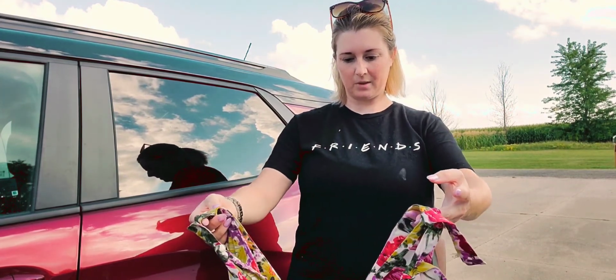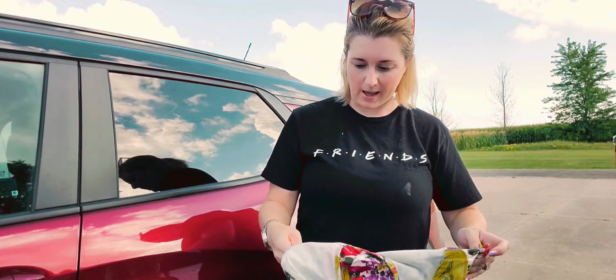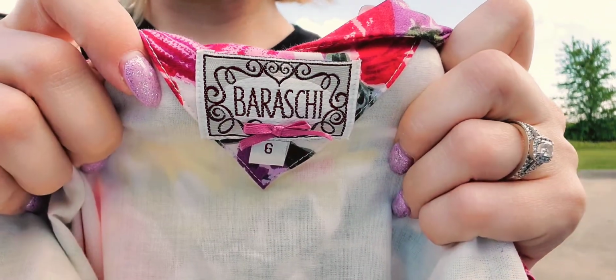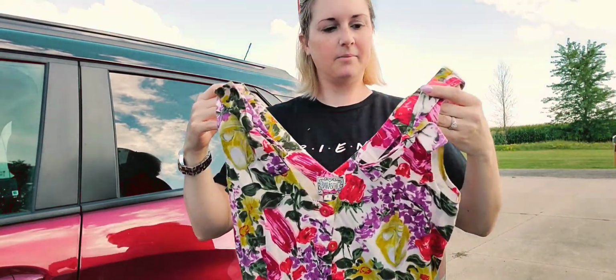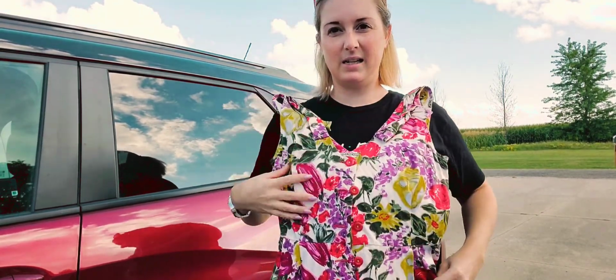But so I didn't check comps like I should have. But here is a brand, I have no idea, it could be worth nothing, but based off the style of the tag, I was thinking maybe this is like 90s. It does feel very well constructed, and it's a mod style, like a 50s, 60s style dress.